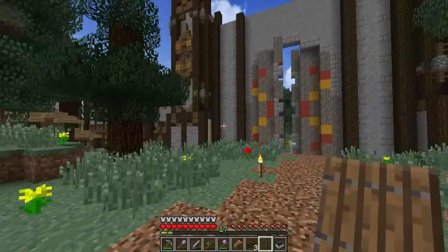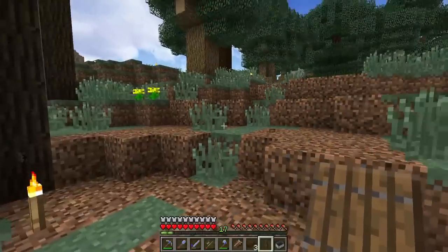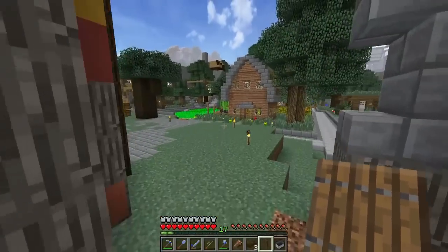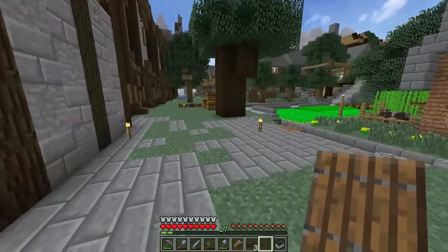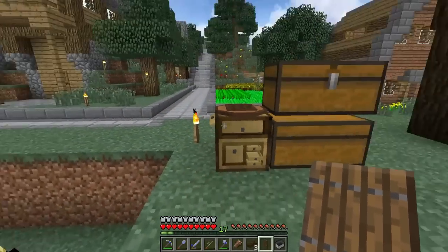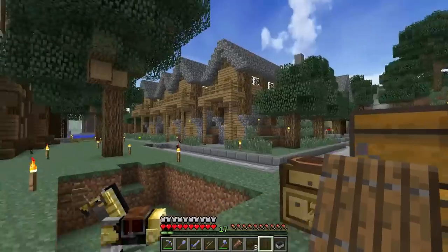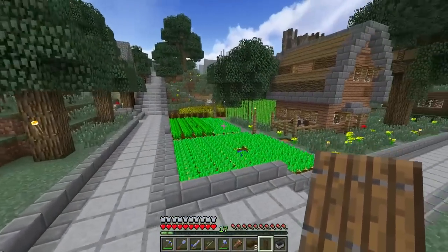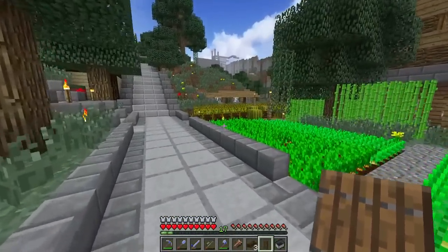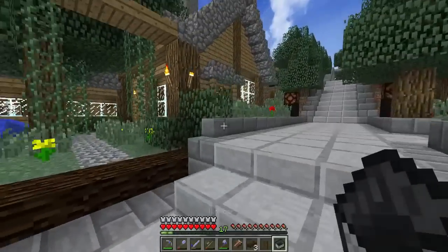Alright, so here we go. Headed on into town. Walking down the road into the city here, and hey, Hossy, oh, you stayed. Good for you. This texture pack is a little bit... There's just one thing I gotta show you first, and then we will advance onward.